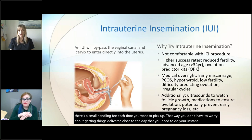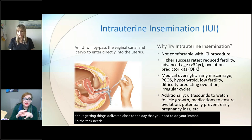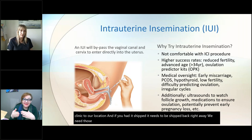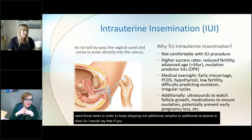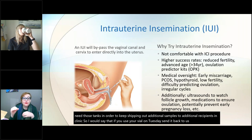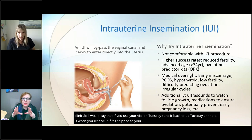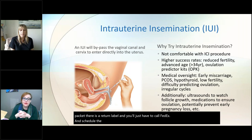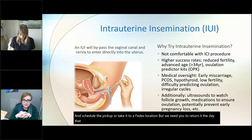Great. And what can we do with the tank once we use the sperm? So the tank needs to be returned. If you did a pickup, you need to bring it back to the clinic, to our location. And if you had it shipped, it needs to be shipped back right away. We need those tanks in order to keep shipping out additional samples to additional recipients and clinics. So if you use your vial on Tuesday, send it back to us Tuesday. When you receive it, if it's shipped to your home, you'll see in the paperwork packet there is a return label, and you'll just have to call FedEx and schedule the pickup or take it to a FedEx location. But we need you to return it the day that you use it.